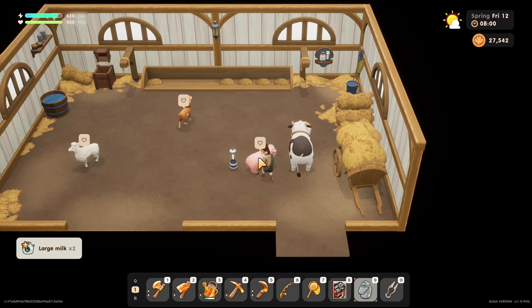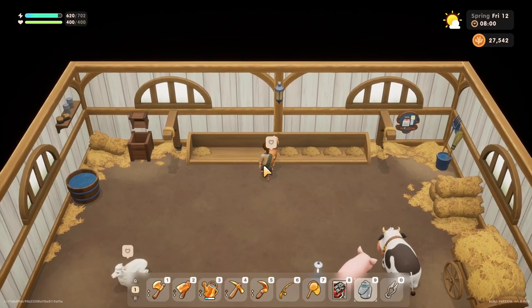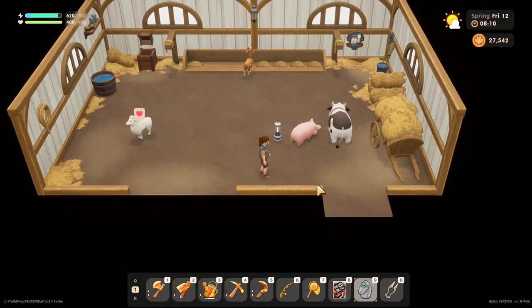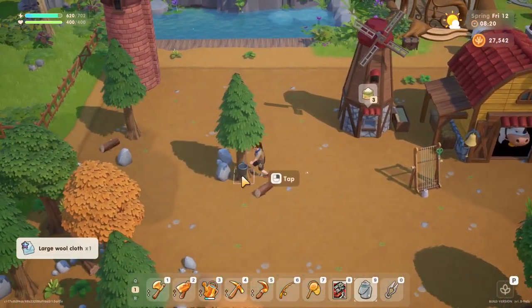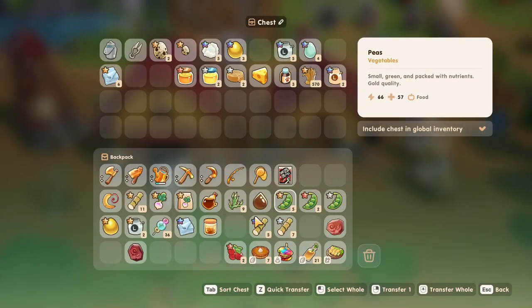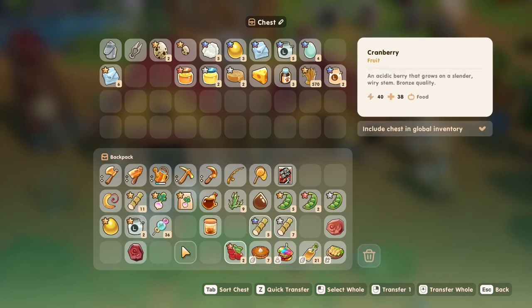But we also have Miss Piggy, who's our brand new pig. Rolling in the mud, that's great. Alright, everyone's coming outside. We've got our tools again. Probably should just deal with that stamina fruit at some point. Ooh, purple star, large wool cloth. That is a good deal.